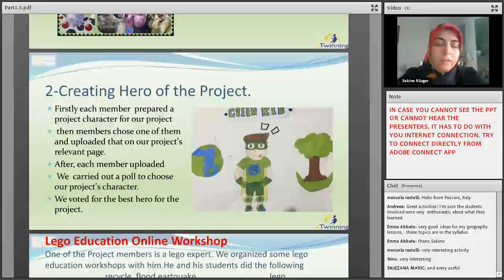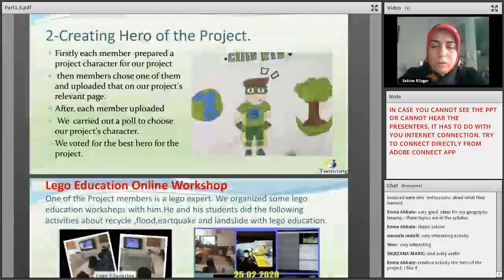Our other common work is creating the hero of the project. All partners create one hero photo. After that, they send it to us. All partners voted for the best heroes. After that, this character was selected, as you see in the photo.